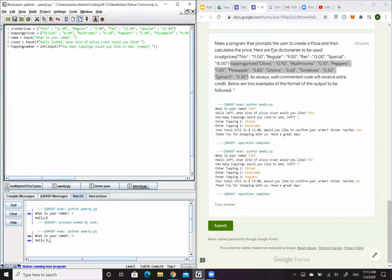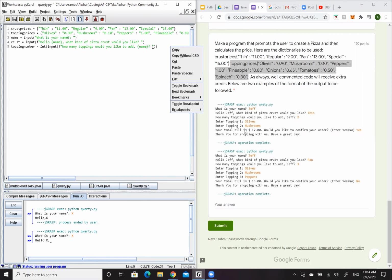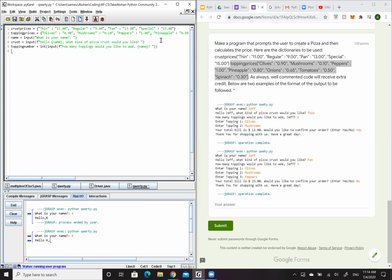So now we want to just cycle through each of their toppings and then get what topping they want to add. Okay, so then that way we can calculate their bill, right? So to calculate their bill, can anyone guess what we should do? How would we calculate their bill?